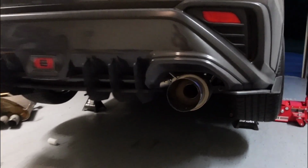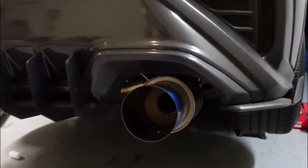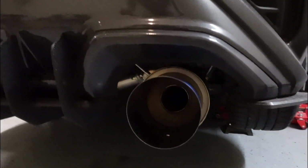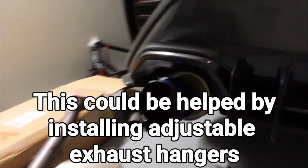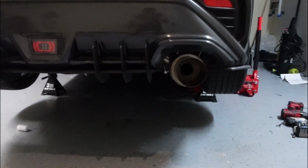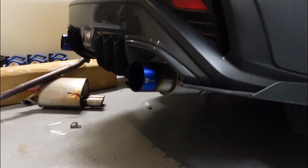All right, guys, we got the exhaust installed. We got the fitment about as good as we can. I wish it tucked up closer to the bumper, but I don't really think we're going to be able to do much about it. If it angled upwards and out to the side a little bit, that would be so much better. But I don't think this looks bad, especially once it's on the ground. I think it'll look okay.